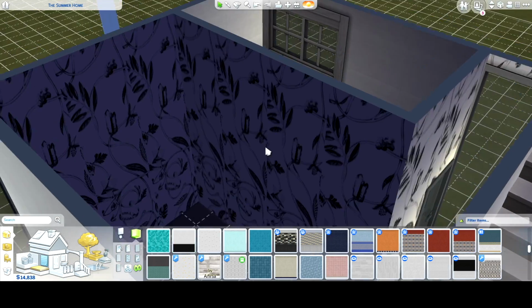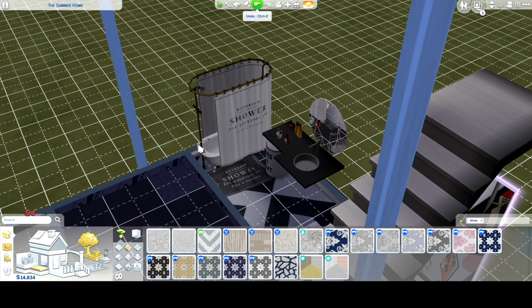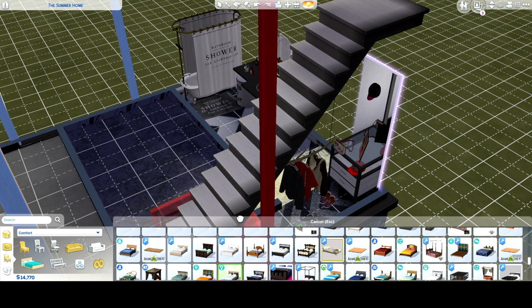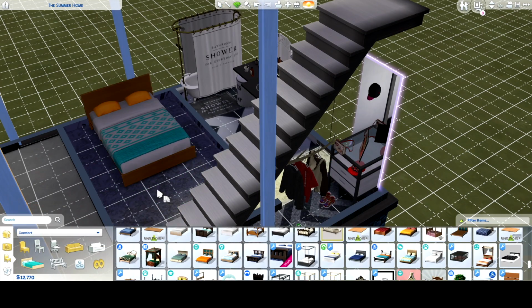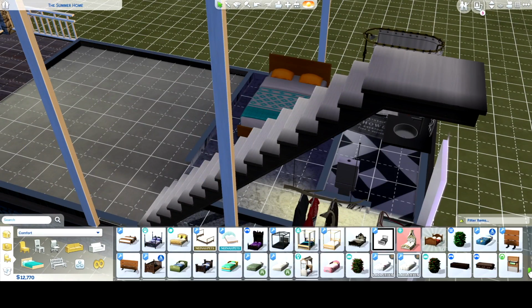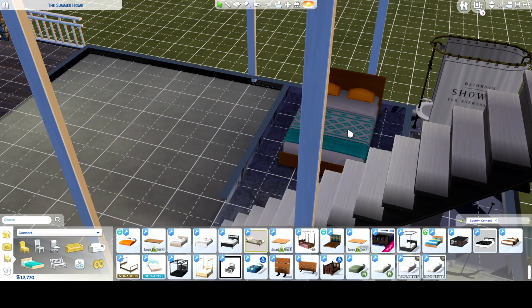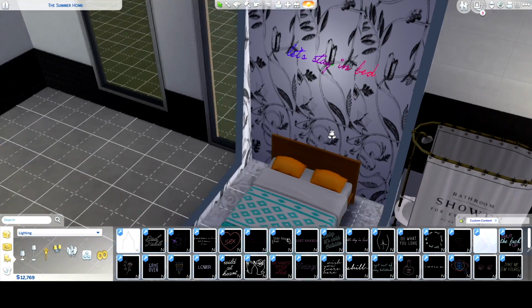For the parents' room, I wanted to use this wallpaper as an accent wall for the backdrop of the bed, and then have a white wallpaper to surround it. But I really liked the wallpaper all over the room, so I stuck with it. Also, I probably got lazy because I'd been building for at least 2 hours at this point after the cubby. The kids' room was fairly quick, and so was the bathroom. There was nothing amazing in it. You're gonna see the whole bathroom when we do the walkthrough at the end of this video.